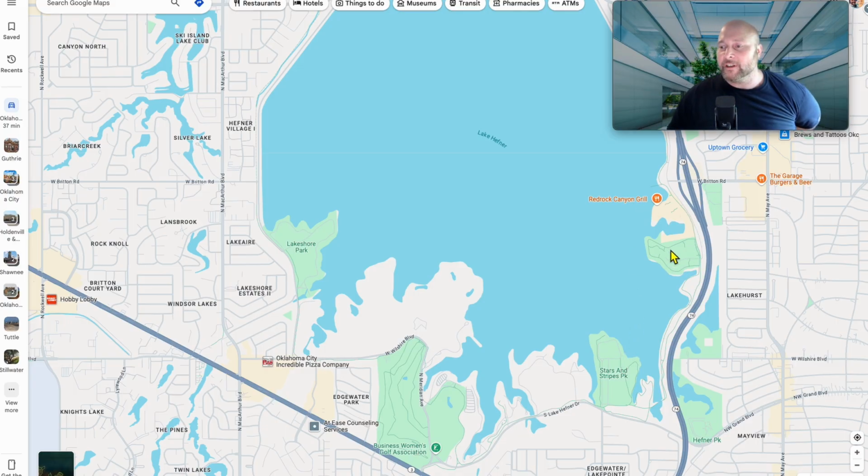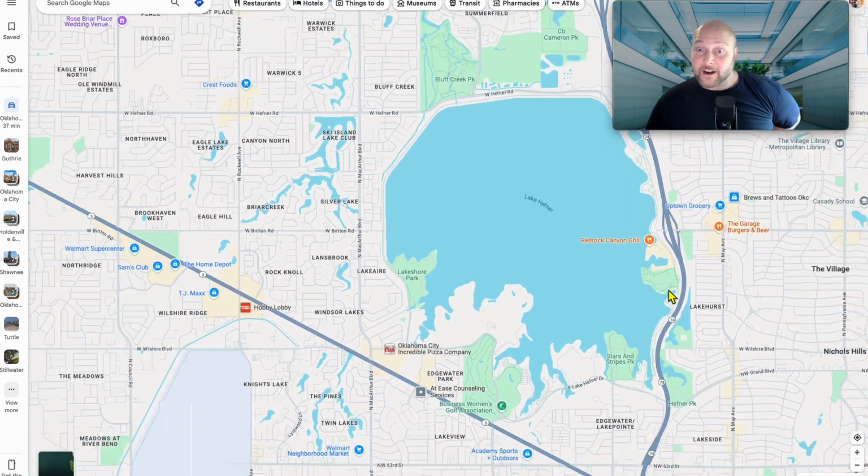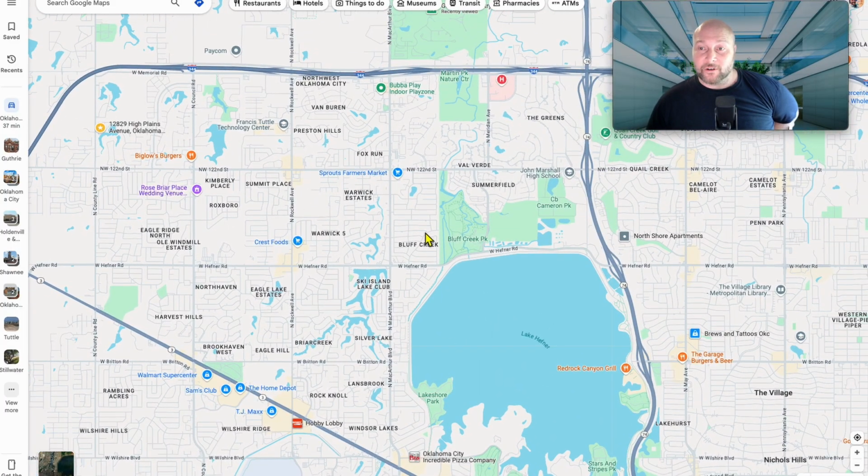Stars and Stripes Park. Here's a park over here located on the east side right below the restaurants, where they've got splash pads and play sets and giant play sets for kids to play in. A lot of recreation in the northwest of Oklahoma City.